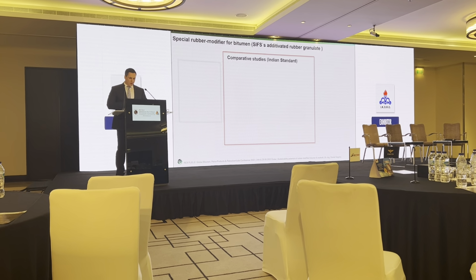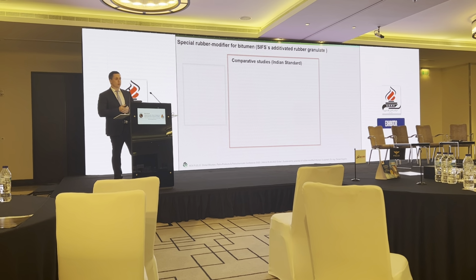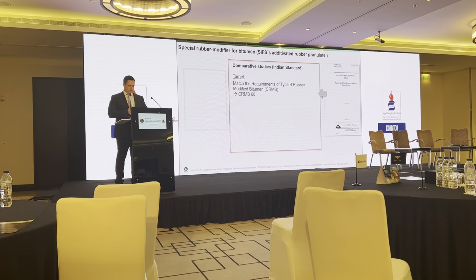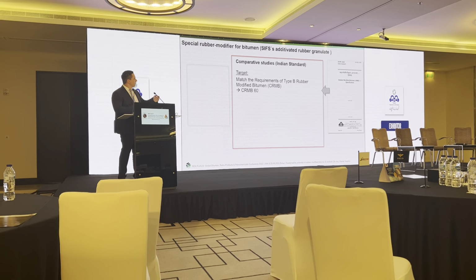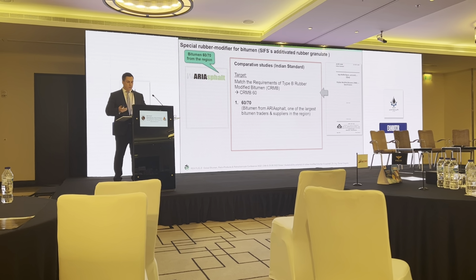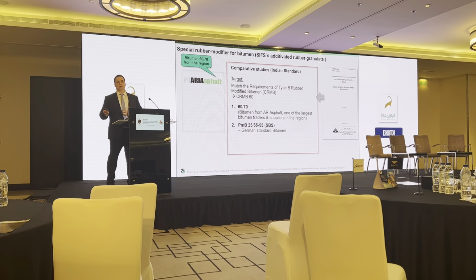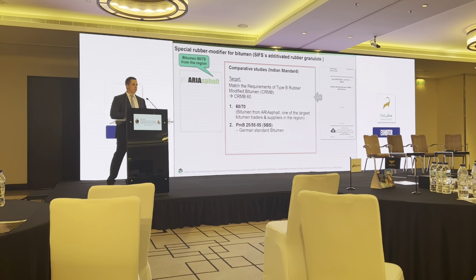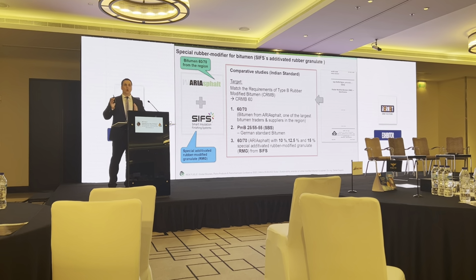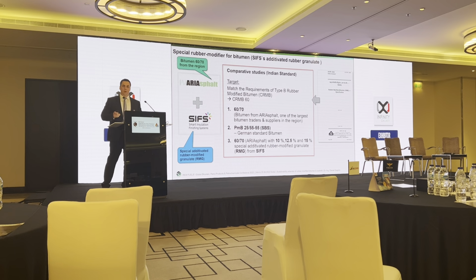In order to show that rubber modification also works with bitumen for this region, comparative tests were carried out. One objective was to meet the requirements of type B rubber modified bitumen according to the Indian standard. In this case, a 60-70 bitumen from this area was tested first. This was compared with the PMB according to the German guidelines, the German PMB, with SBS content of about 3%, I think. Finally, the area's 60-70 was modified with 10, 12.5 and 15% of the rubber modified granulate.